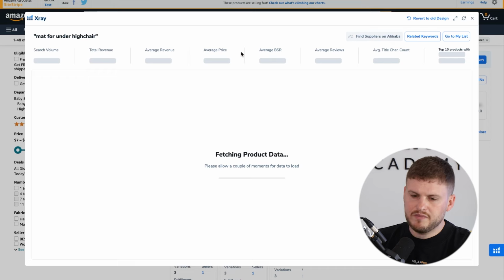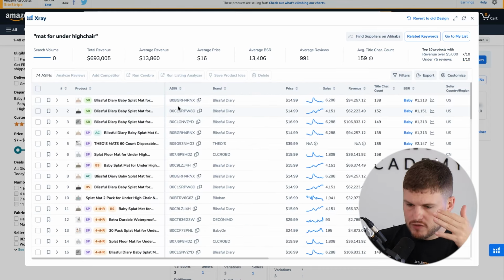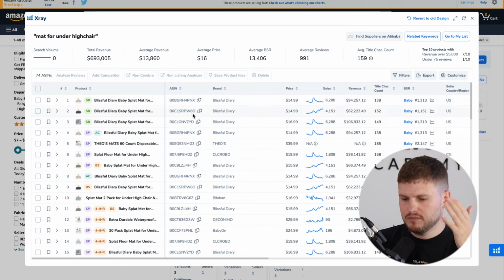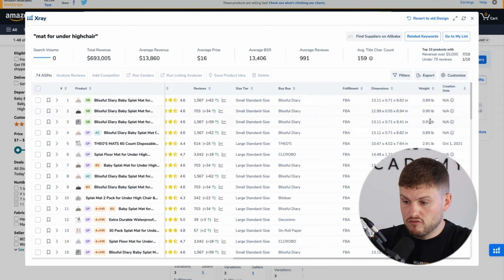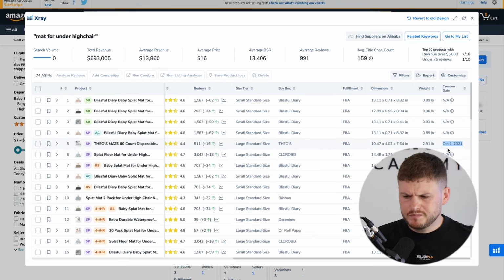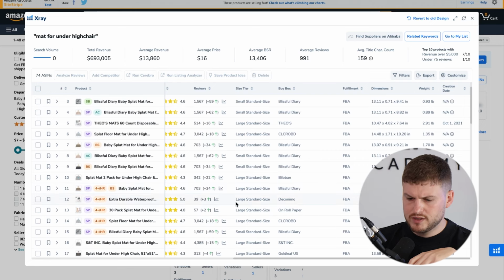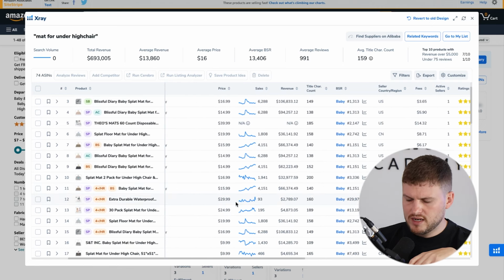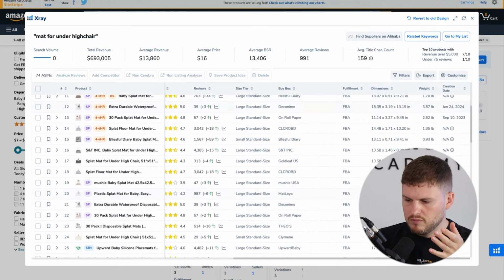So once you tap X-ray, then it will basically pull out all the information from those listings in terms of the titles, the ASIN, the brand, the price, the sales, revenue, the number of reviews. Even if we go right over to the right over here, we can sometimes see the creation date. So if we see that there's some sellers doing quite well and they only launched, for example, January 2024, so not that long ago, we can see here, oh, they're only doing 2,700 per month. So maybe that's not a good example.